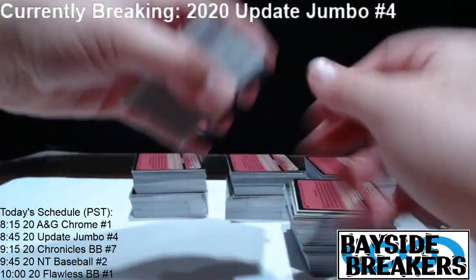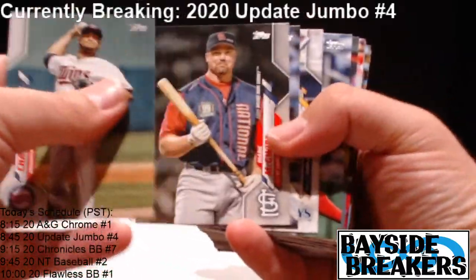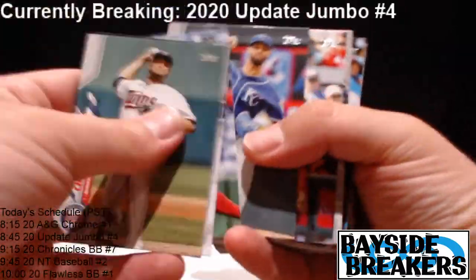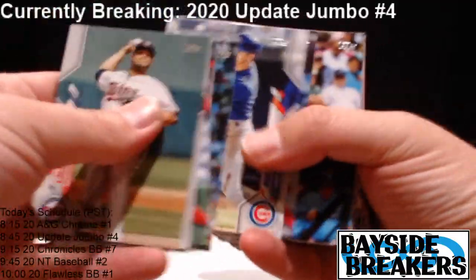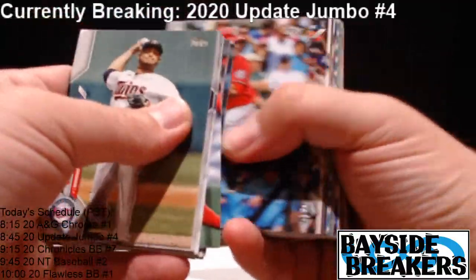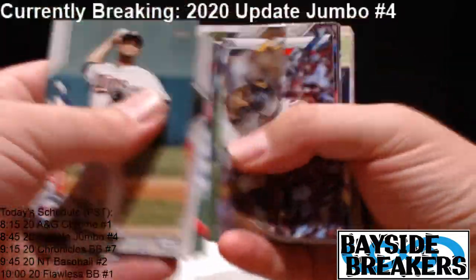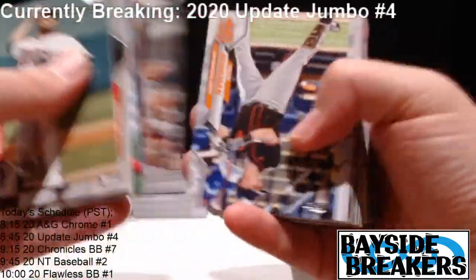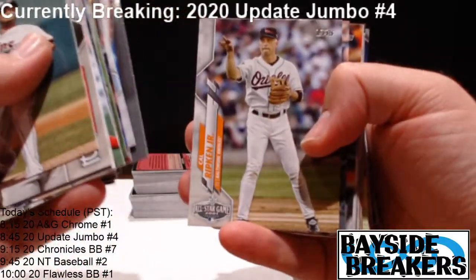That being said, here is the last box. Good luck to everyone. This will be it for update series with us for the year. Had a lot of fun. Broke a whole hobby case and two jumbo cases. Pulled some pretty sweet cards. We had the Jeter patch auto.